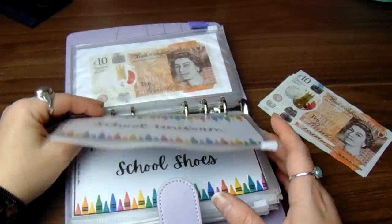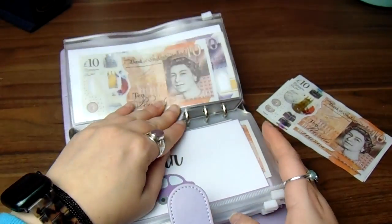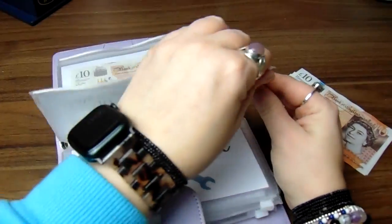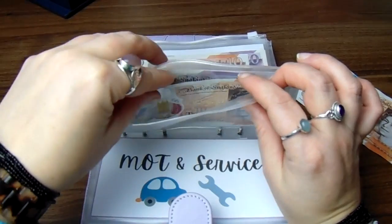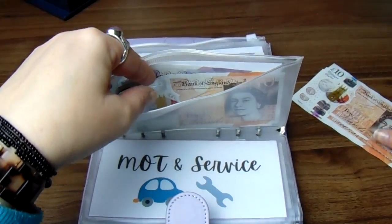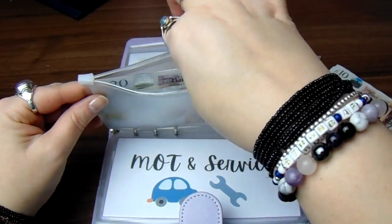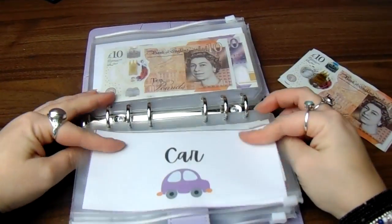So school uniform, I don't need to put anything in there at the moment. School shoes likewise. Turn that over. So car, I'm going to put £10 in here. How much is in here at the moment? So there's £30 in the car one for now. I'm going to put £10 in there. So that's that. That makes £40 in there.